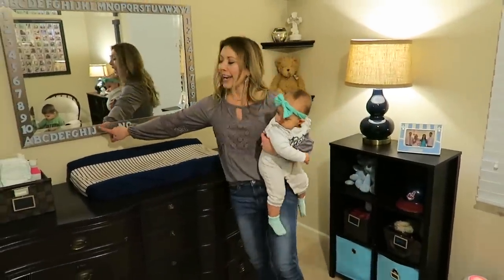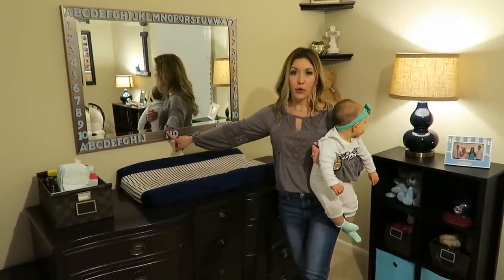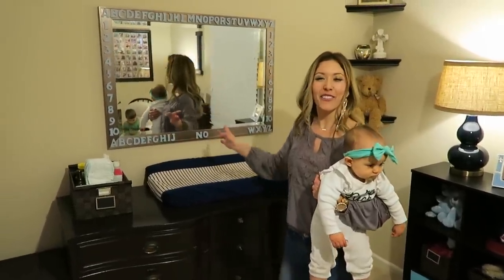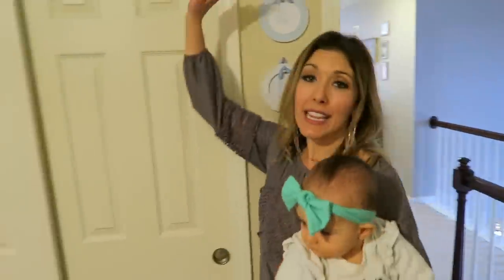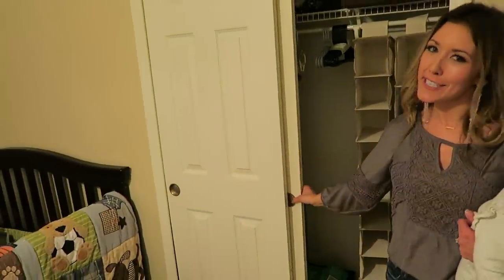And then I know a lot of these have fallen off. I just bought this mirror from Big Lots and got these little wooden letters from the craft store, spray painted them blue and hot glued them on because I saw a really similar one in the Pottery Barn catalog when I was having Landon. So it was my thrifty DIY. Really quickly, this is Landon's closet. I also did a video on how I organized all of this in case you like closet organization videos.